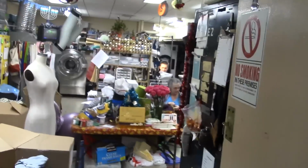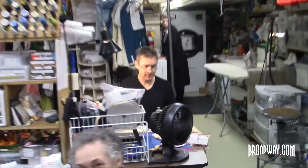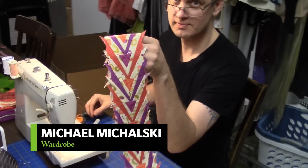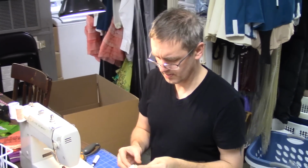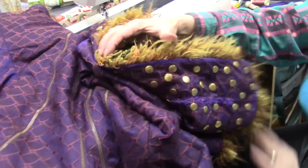Hey, Michael. Yes? What are you working on? I'm working on a quilt. Oh, awesome. Michael's an expert quilter, as you've seen from the quilt hanging in my dressing room. That green one that always hangs behind me, Michael created that. Look at the detail on this coat. Every single coat is different for each person. It's pretty intricate stuff. That's pretty awesome.